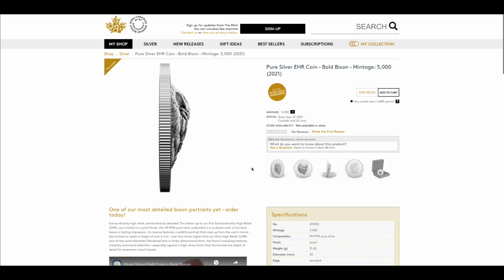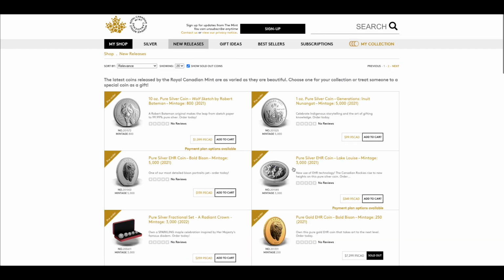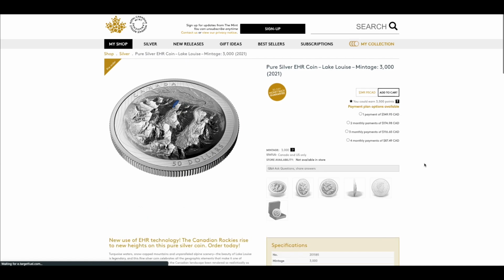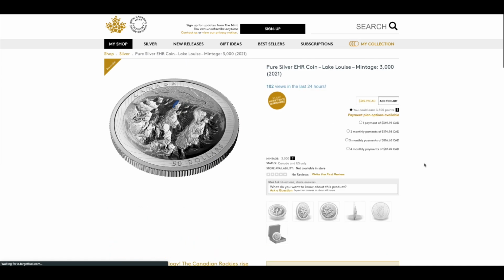All right, let's keep moving. We're moving on to the fourth product, which is also an extraordinary high relief coin. This one depicts the Lake Louise geographic location, just around the lake. I think this one is an interesting coin. Out of everything that we've seen so far, I think I have my eyes set on this coin. But let's go through it.